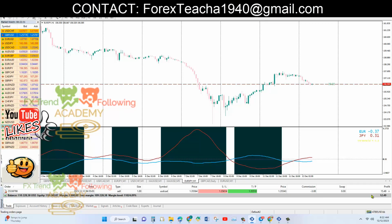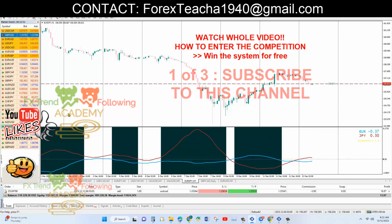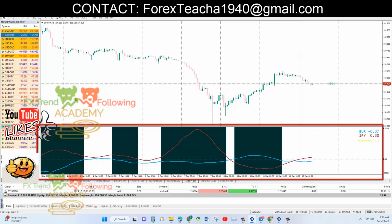So what you see right here on the screen is the account that I passed. I passed it in 1 day. I want to explain the reason why right now there's a trade that is running. I was just trying to get the 2 trading days. So I'm going to close this one after I explain to you guys how to use this system. So first of all, once you load it on the chart, it's going to automatically determine what time frame you're on, if you're on H1, M1.